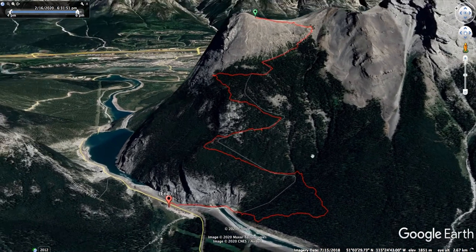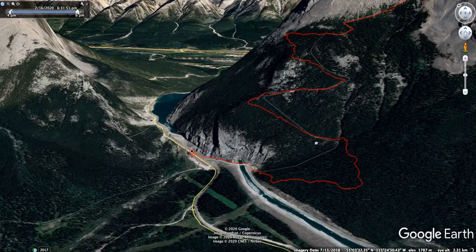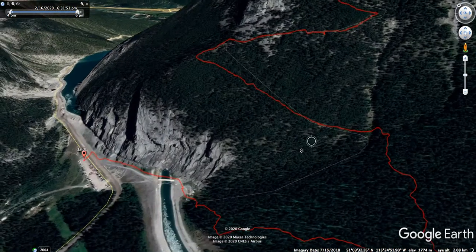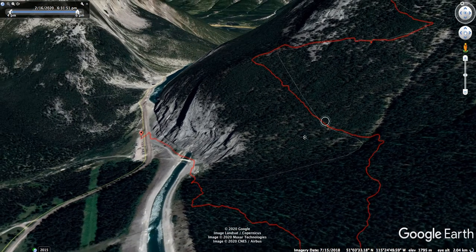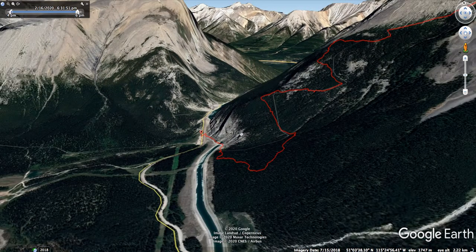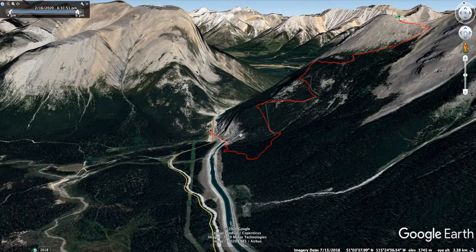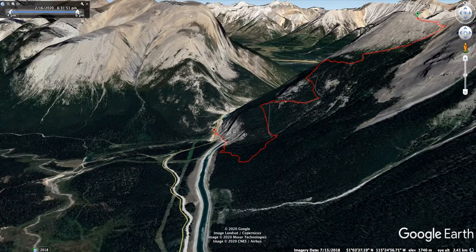The parking was packed at 2 p.m. when I started. That's the advantage of a short trip. You can start so late and still get back with still visible light.